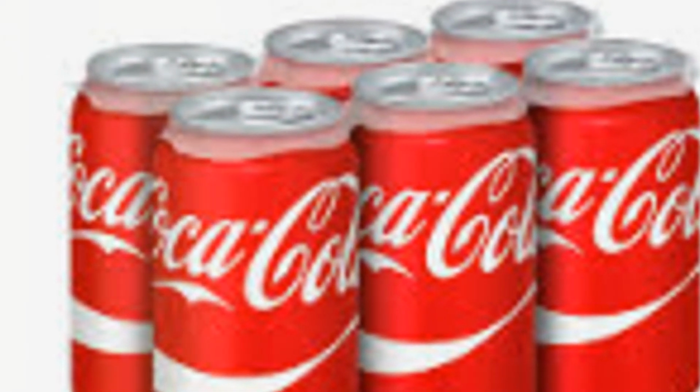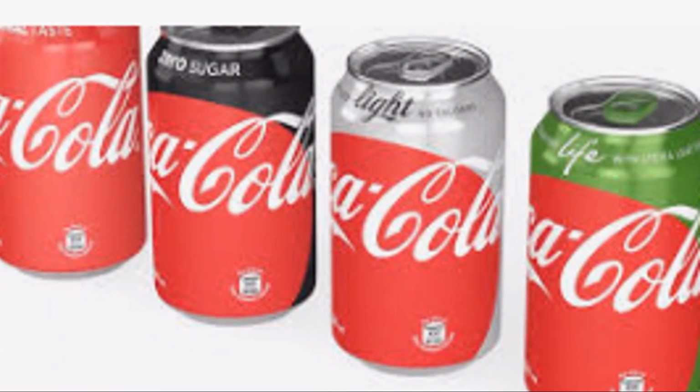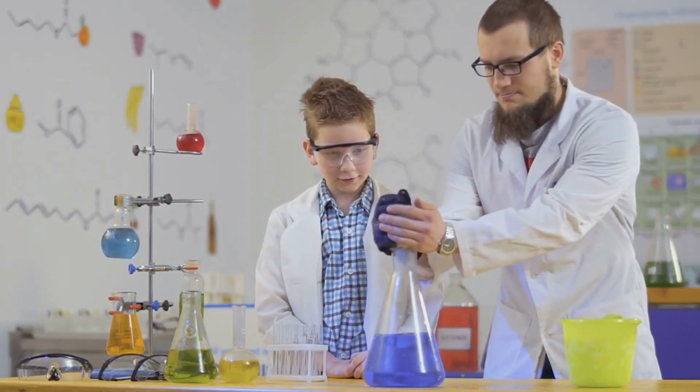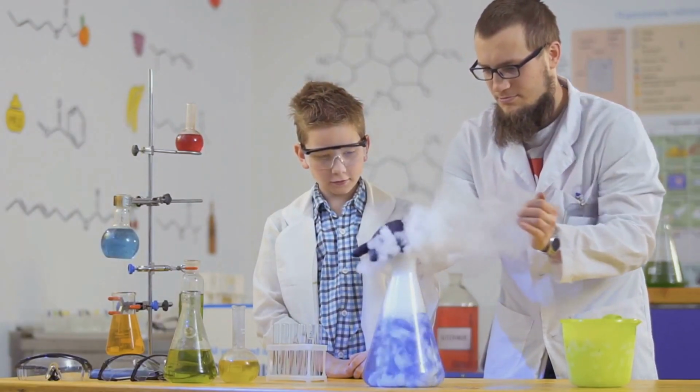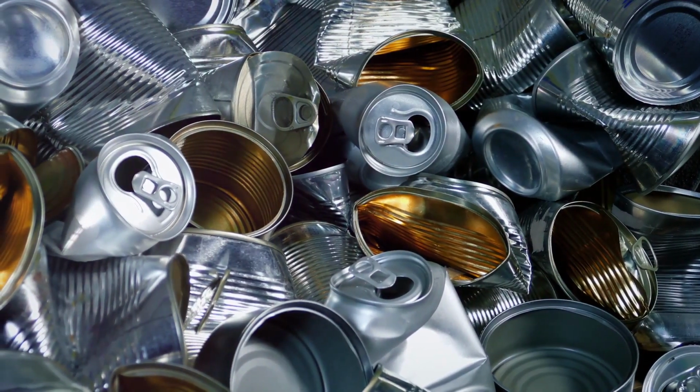Ever imagine your soda can fueling your car? Sounds like sci-fi, right? But hold on tight, because science just made it real. MIT engineers have cracked a wild new way to produce hydrogen fuel using, get this, aluminum, salt water, and coffee grounds. Yep, your everyday materials could soon be powering our future.